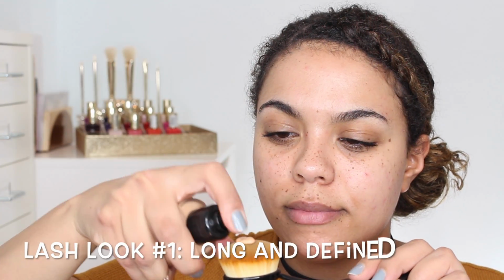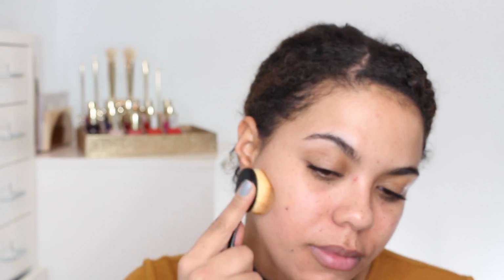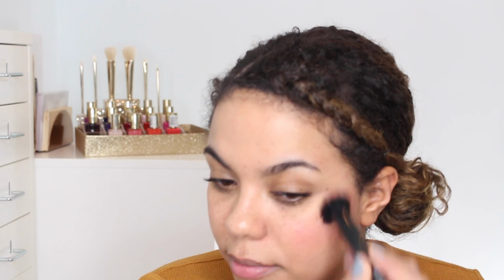For this first look, it's going to be a really natural, fresh-faced kind of look. So I'm using a very light coverage foundation on one of Avon's new oval brushes. I basically just want to even out my skin tone, but I'll skip concealer and let my freckles shine through. Then on my cheeks, I'm using an Avon True Color Cream Blush in the shade Blushing Nude, and this will just add a little bit of luminosity and life to my cheeks.